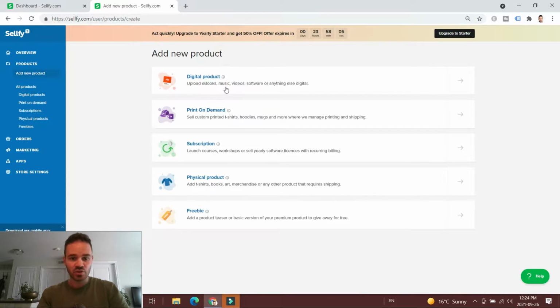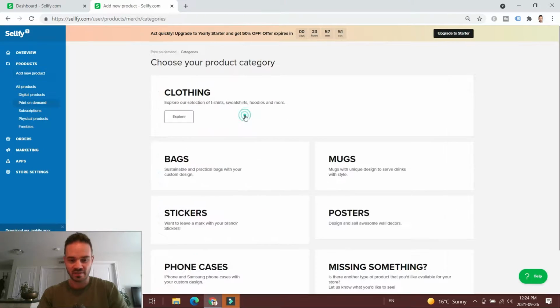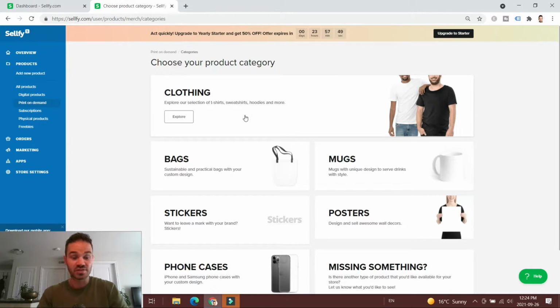Okay, so off the bat, this is cool. You can sell digital products, print on demand products, subscriptions, physical products, or even give a freebie. So pretty comprehensive. That's really what you want in an e-commerce platform. So that's nice to see. Let's just say we're selling a print on demand product because I feel like that is kind of the most interesting thing, I think, for a lot of content creators because, if you're already selling merchandise or digital product, you already have that, but this is kind of interesting.